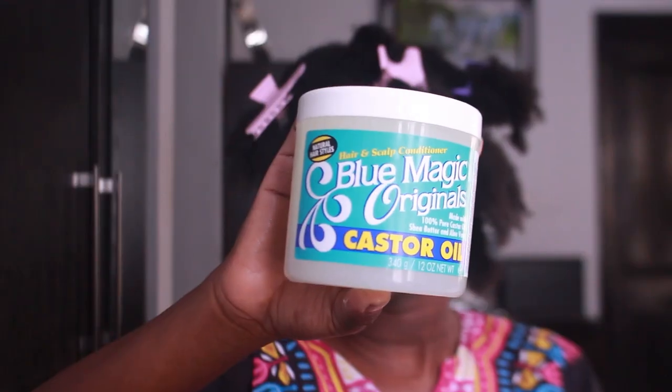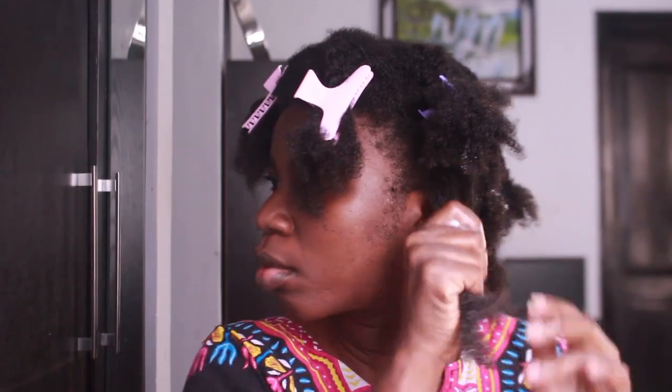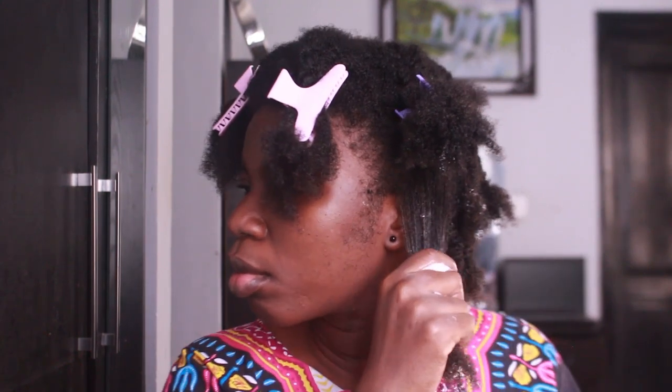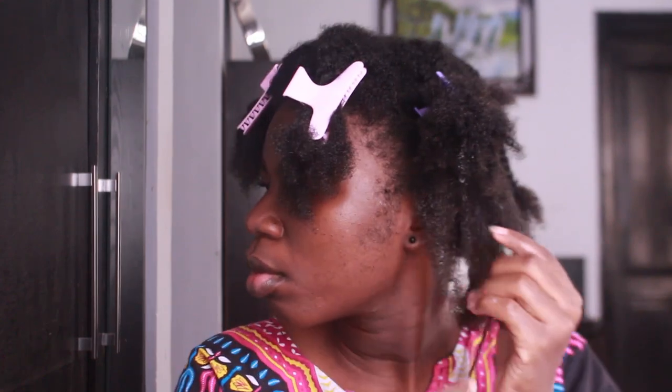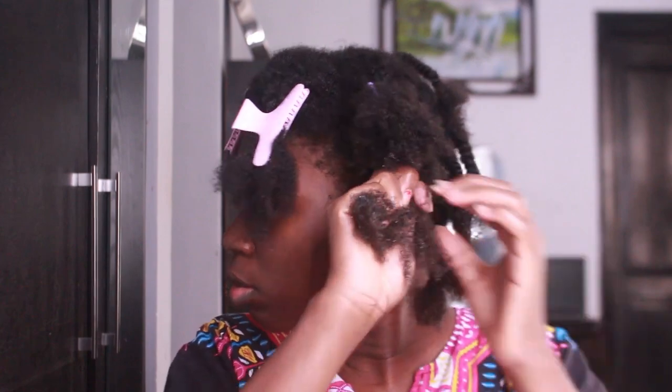And then I'll be using the hair grease, the Blue Magic. So I'll be applying the blue conditioner hair grease to that section of my hair. As you can see, I'm running my hands through it from the roots to the ends of my hair, just to make sure that the hair grease sinks in. So now what I'm going to be doing is twisting that section.